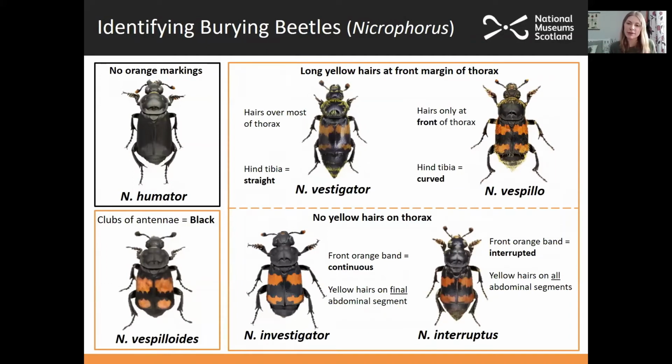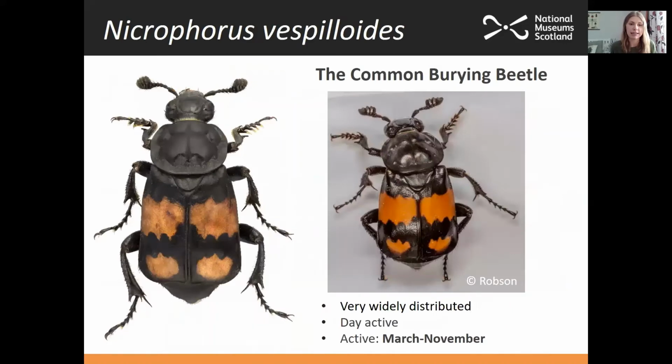Then how to separate those with orange markings? Well, the easiest one to look at first and to eliminate is those that have black antennal clubs. So those will be Necrophorus vespiloides. It's the only one that's got orange markings that has black antennal clubs. It's also the one that is most likely to be encountered during the day. So this is a species that will fly on warm sunny days. It's a really strong active flyer. So it's found between March to November, and it's very widely distributed.